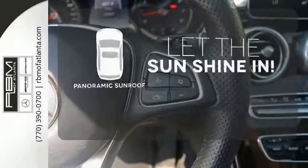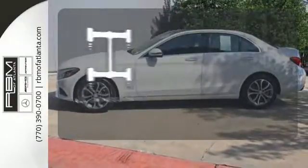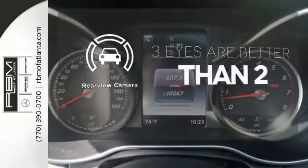Opening up to the world is a little easier with the panoramic sunroof. Control the road with all-wheel drive. The backup camera gives you a clear picture of what's behind you.